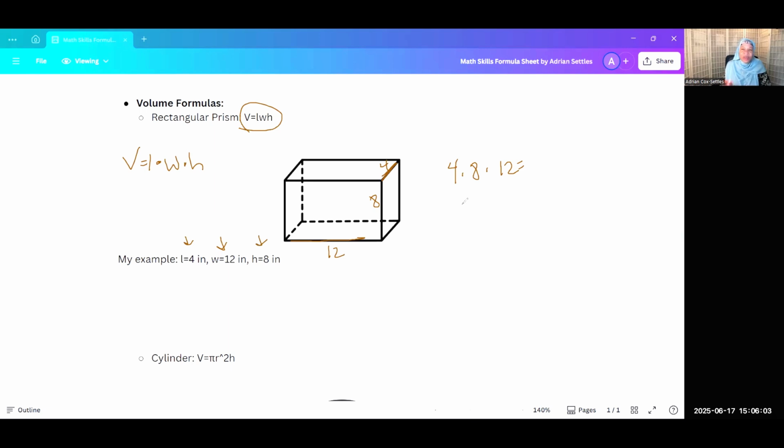It's commutative, so it doesn't matter what you multiply first. So, 4 times 8, you already know that's 32. So you've got 4 times 8 times 12. So that's 12 times 32. Okay, so I got 384. So the volume is equal to 384.